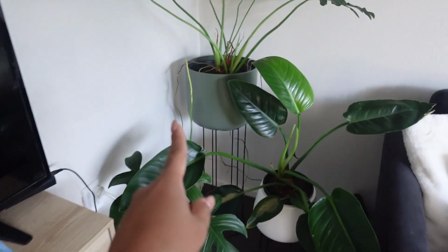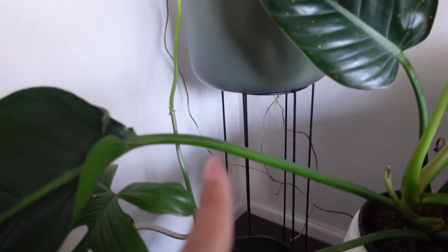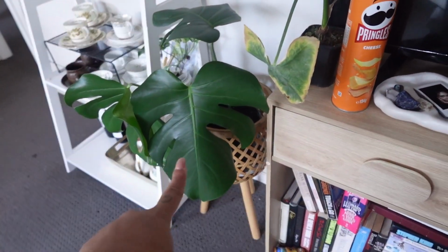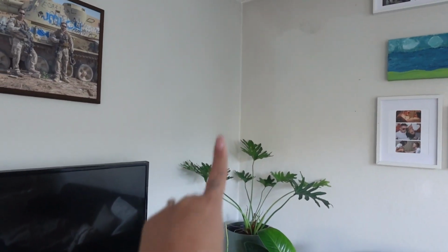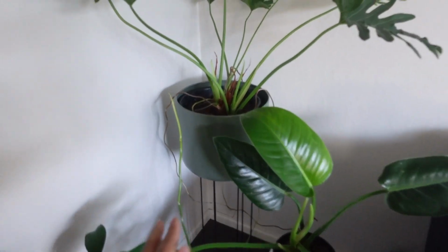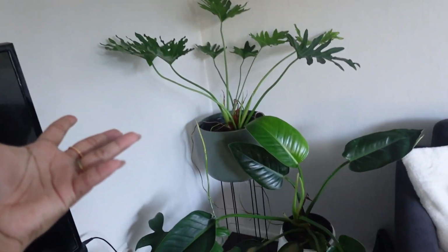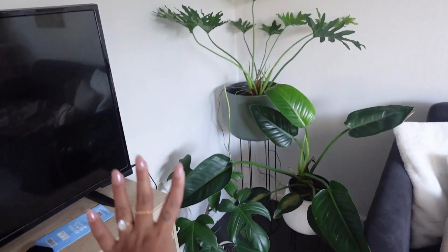First up is this black metal plant stand. I've been wanting a plant stand for a while, or I have one, which is this one where I put my Monstera in right now. But it wasn't really working because I wanted to have like height on here and I felt like it was so bare on that part. So I found this at Kmart for $8. It was only $8. And I already have this sage green pot. And I feel like it's perfect because it gives more height to the plants. So this is my philodendron hope. My philodendron, sorry, I forgot, and then another philodendron. So all my big philodendrons are right on this corner.